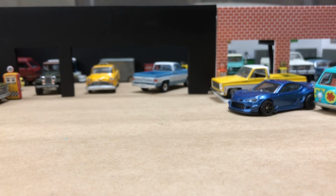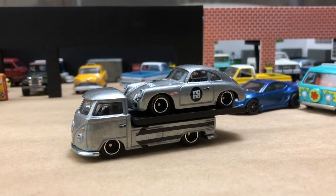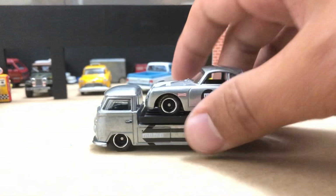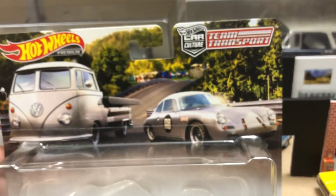As I'm putting the other BRZ back on the shelf, we have a really cool T1 Transporter split window bus with a 356 outlawed body Porsche. Very, very cool setup. Both of them have the deep dish wheels, Steelies, with the cold rolled chrome. Really like that look on that vehicle. Let's take a look at the card art as well, real fast. I'm a sucker for good card art. Look at that. Very, very neat.